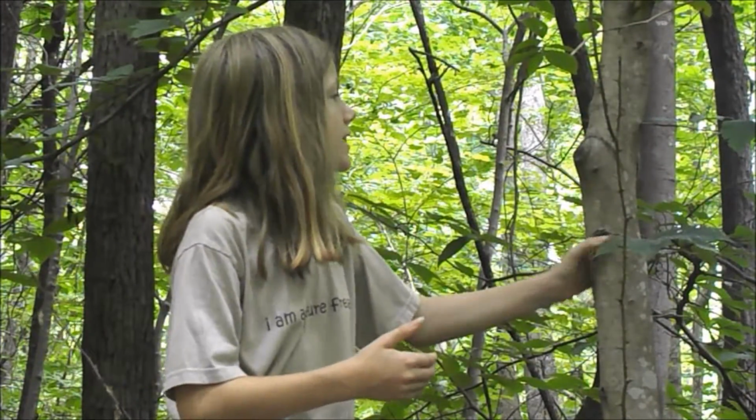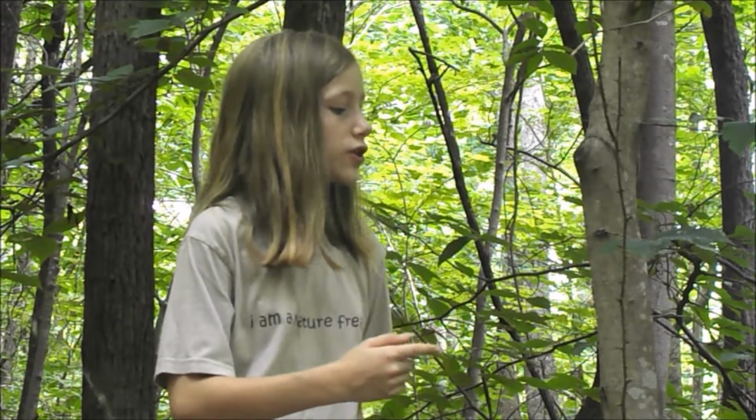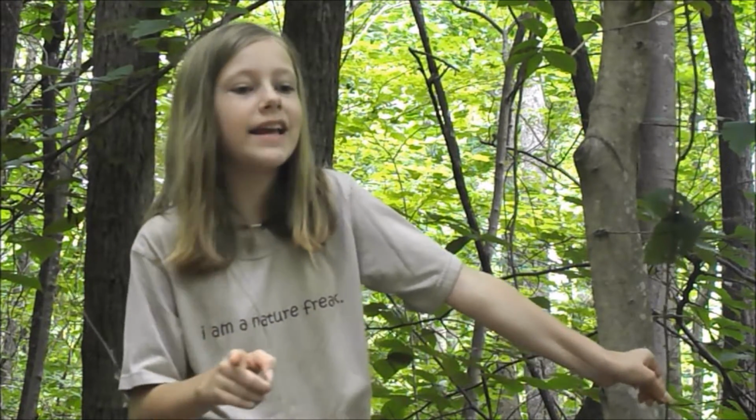This is the American beech. They're most identifiable by the smooth gray bark. And the three-sided nuts are edible raw. Some say that they're the best tasting nut in the woods. And you can roast them and grind them up for a coffee substitute. They're the most efficient survival food because they're high in oil content.